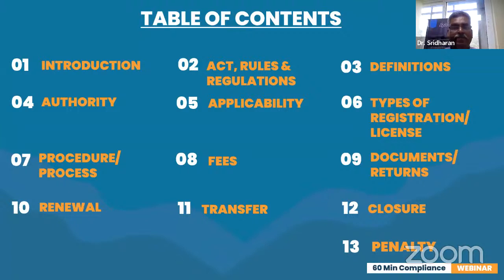to whom all it is applicable, type of registrations and licenses under the Legal Metrology Act, what is the procedure to apply and obtain the license, and any compliances to be followed. Is there any special fees in addition to processing fee? What type of documents or returns are to be maintained? Is it possible to renew, or in case it is a renewal procedure? Is it possible to transfer the license?